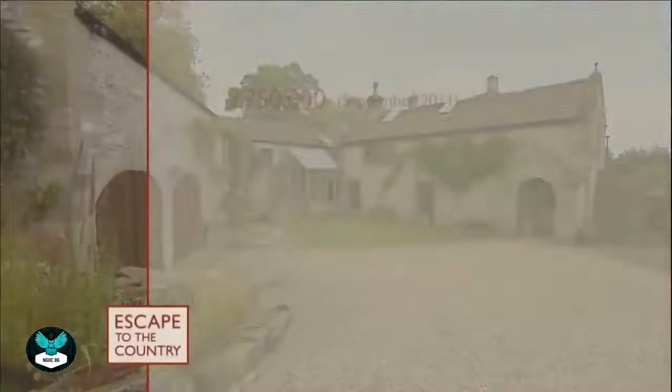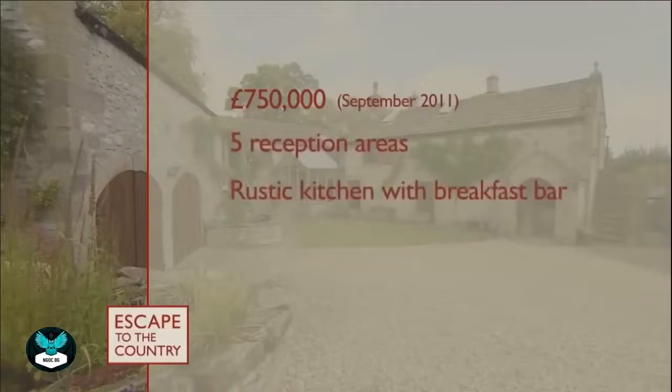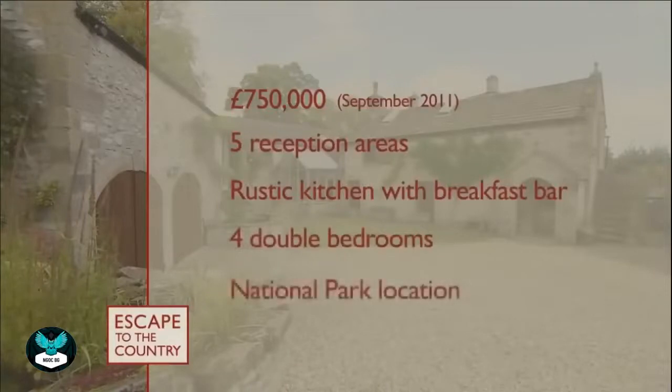This gorgeous barn conversion is over budget at £750,000, but it highlights the premium paid for a large property in a desirable location. However, David and Fiona are cash buyers and could make an offer which reflects their strong position to move quickly. It provides them with a quirky mix of five reception areas, a high-spec but rustic kitchen breakfast room, and four double bedrooms. It's all wrapped up in a stunning rural setting within the national park borders.